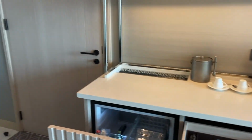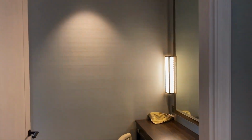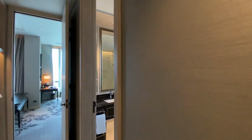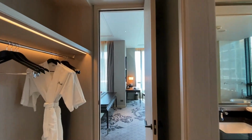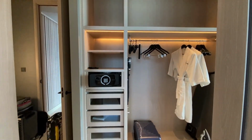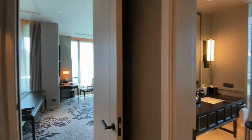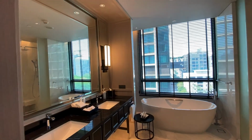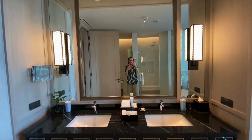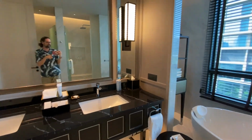And we are now checking the toilet area. Lovely place to live. If you want, you can rent it long term because it's like a house. And here there's everything you need.